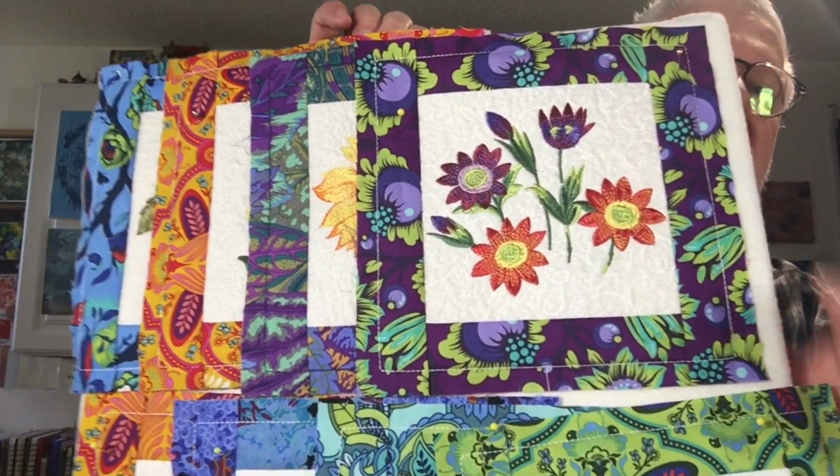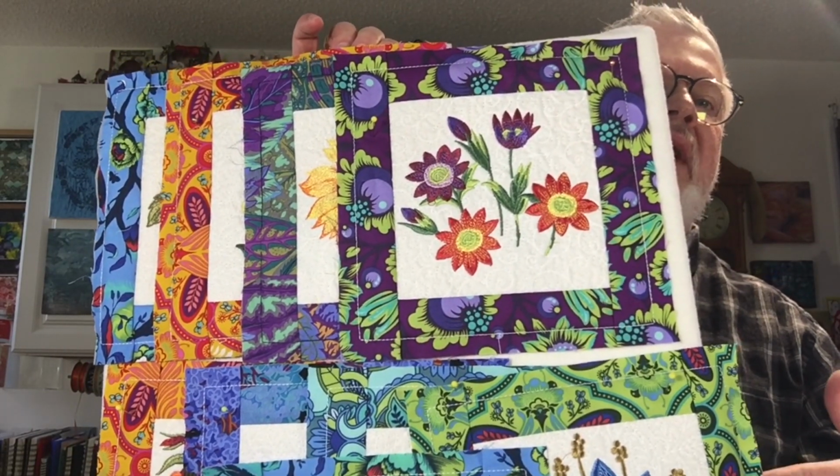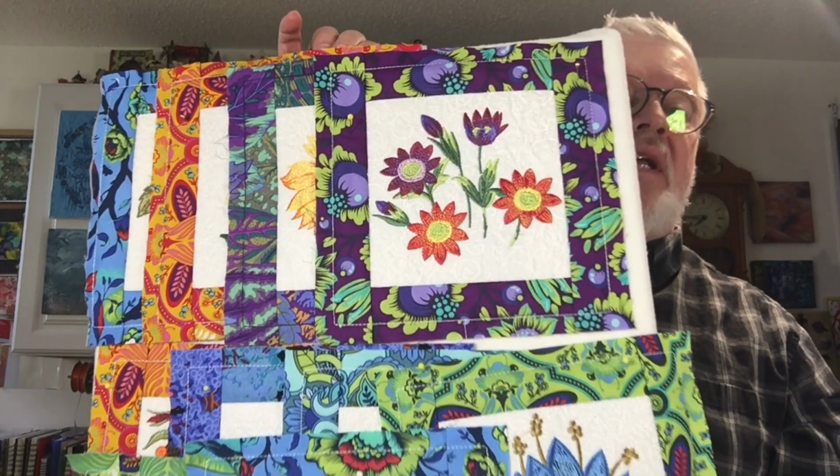You can see here the texture in the background on the white. That's all done in the hoop as well. So they're already pre-quilted in a sense, or as we call it in the quilting world, the quilt as you go technique. So that's one project.